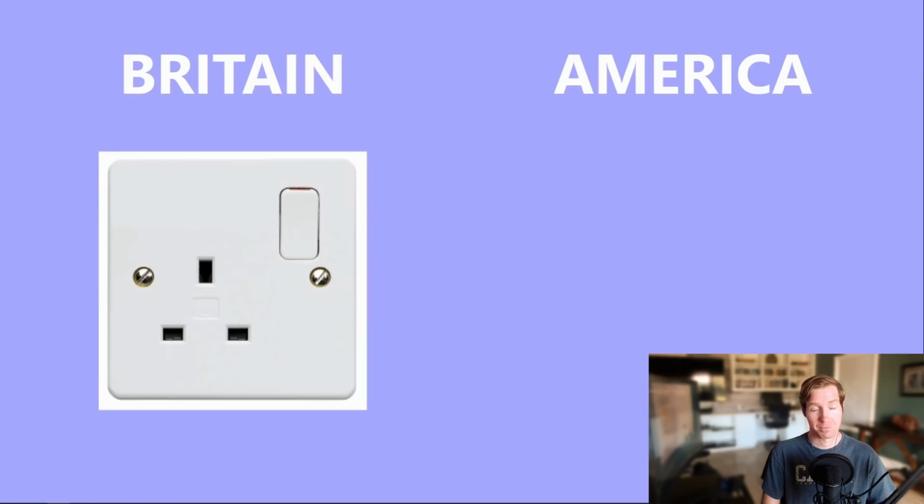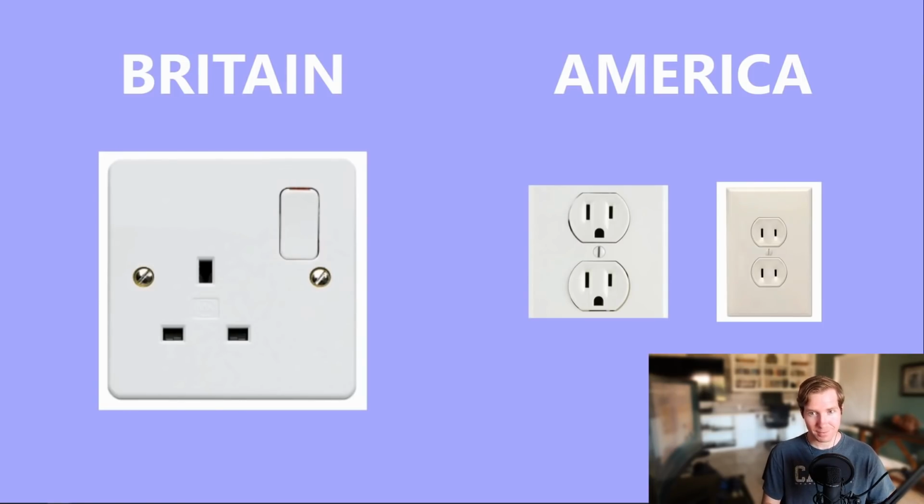You still get ants, or is that just me? Not sure how they get in, maybe cracks in the wall, or maybe through the plug sockets. The plug sockets, of course, are different in both countries too. In Britain, you have the three-pronged outlets, and in America, you sometimes have three, but occasionally two.